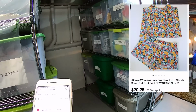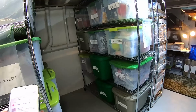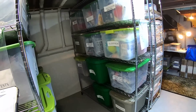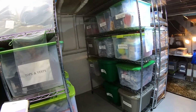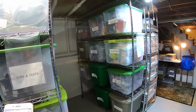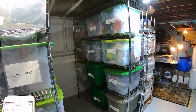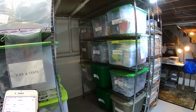I picked these up when I shopped the outlets for resale. So often I'll go to the outlets and do a buyout of several stores. I'll do Tommy Hilfiger, North Face, J. Crew, even Eddie Bauer once in a while. And I picked up quite a few pairs of this sleepwear set, $20.25. So I need a size.